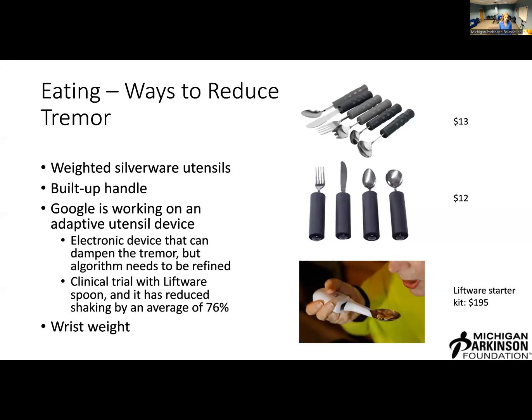Okay, so I have some demonstrations for this one. Finally get to use some of this fun equipment. So for eating, ways to reduce your tremor, we have weighted silverware utensils. These help dampen the amplitude of your tremor because of the weight. We have a whole box of these at Michigan Parkinson's Foundation. If you're interested, just come on in and pick them up.